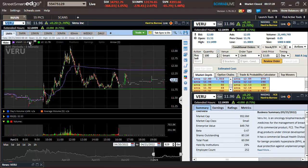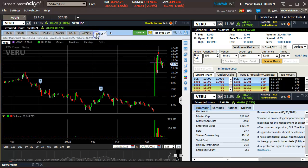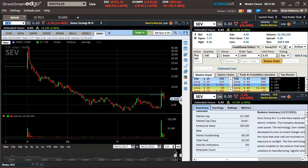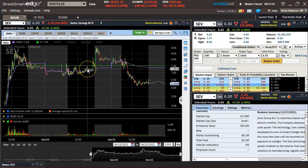Pretty sure there were some other plays. Viru, weak bounce play here, but right out of the watch list. Could have traded it here in the high 11s, taking your quick right around 10%, not even really. Weak bounce there. What else have I been looking at? SEV had a failure here, so we'll see what happens, but that was the day today.